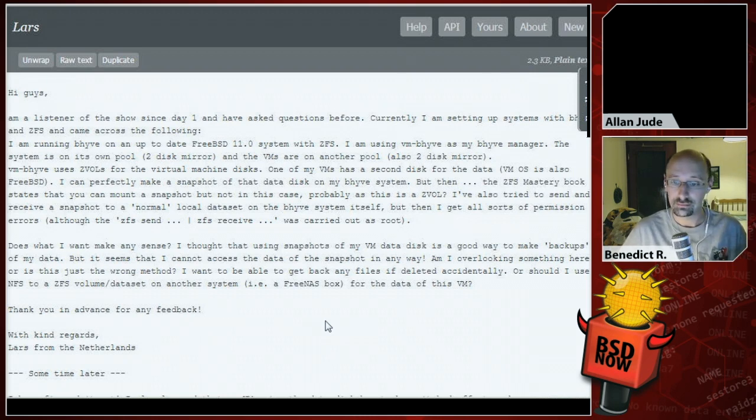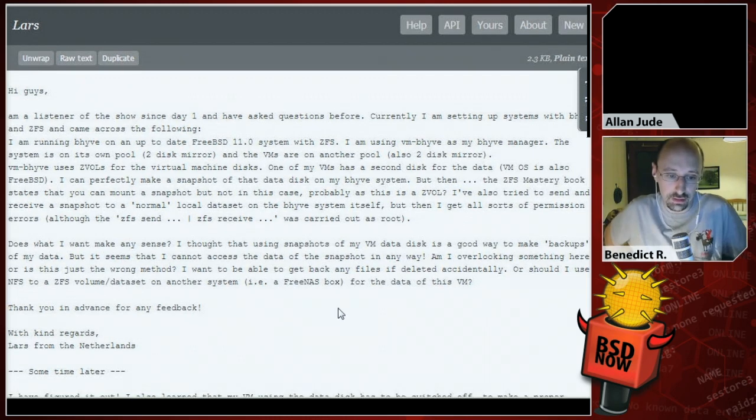It depends what errors you were getting and what you were doing. Permission errors? But yes, you can't mount a snapshot of a ZVol because that's not a file system, it's a block device. And then send and receive, it's probably the same. You can't send a ZVol into a regular data set. That doesn't work like that. Yeah, it's a virtual disk, not a data set, or can't be made into a data set.